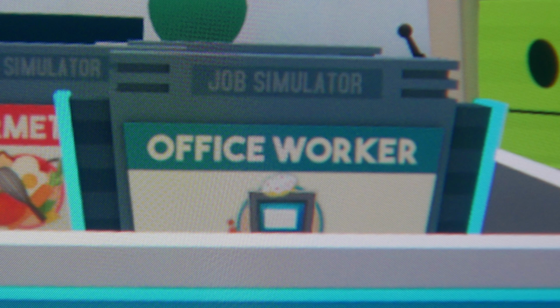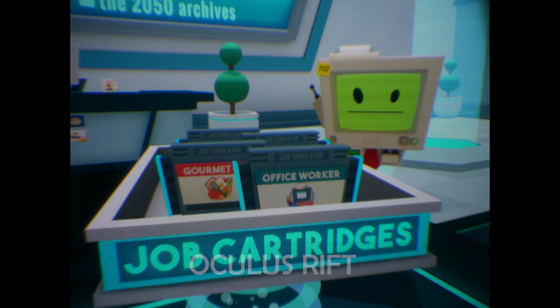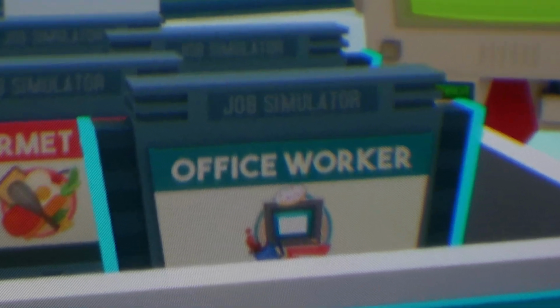Also, colors look really good here, and overall it's simply a great picture. Now, this is how it looks through the Oculus Rift. Also not bad, but already you can see with your naked eye the screen door effect. You can see the individual pixels. And of course, once you go closer, you can even see that more pronounced here.